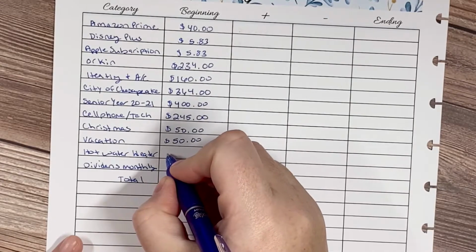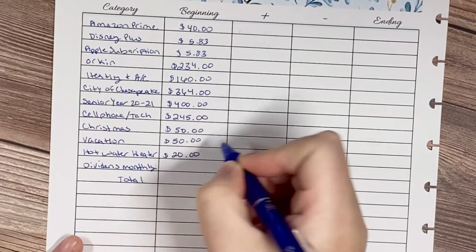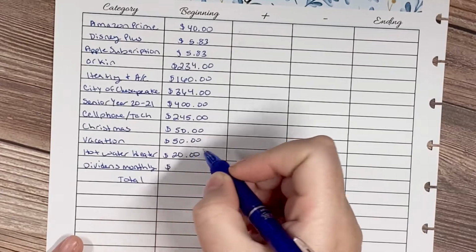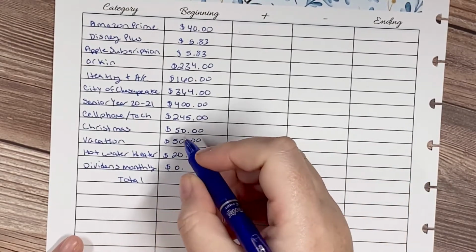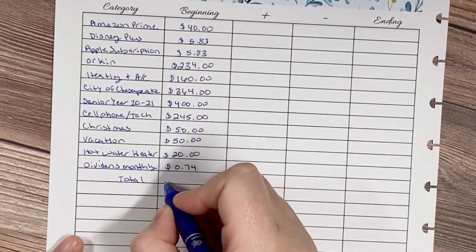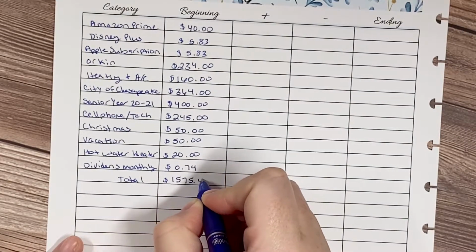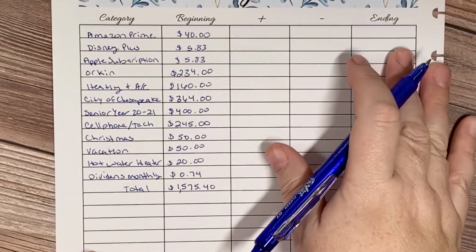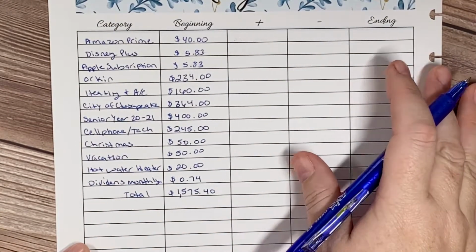Hot water heater, I do $20 a month now, so $20. And then dividends. So the beginning balance of dividends, this is from the previous months, is 74 cents. And currently all of these total up to $1,575.40. I have this in an Excel spreadsheet, so that's why I know the math already. And that's just off to the side where I'm getting my numbers from. So that's my beginning balance.